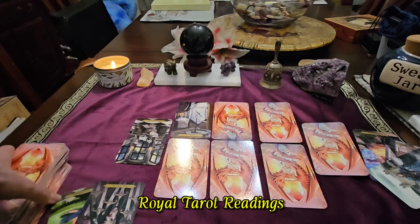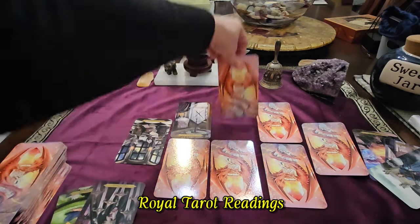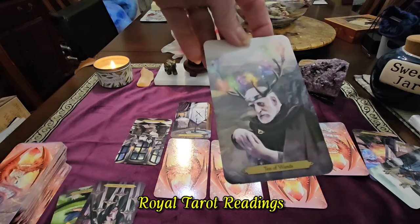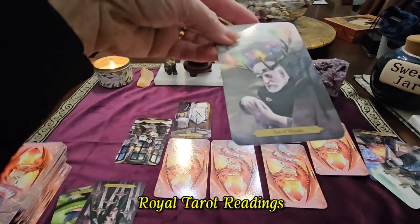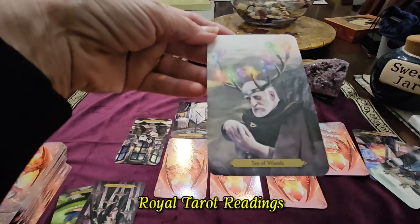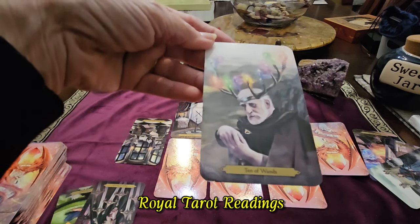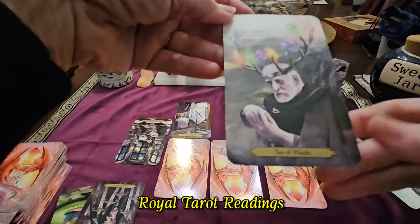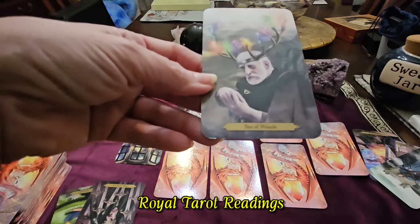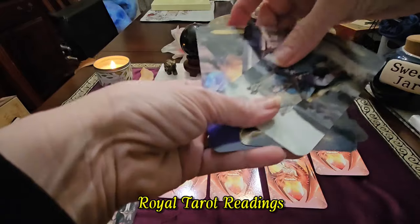Oh, my goodness. Oh, boy. All right. Does Anne want to retire? The Ten of Wands. It's a burden. Oh, my goodness. I think she does. She doesn't. She does, but she doesn't. It's just a burden for her. She can't do it anymore.